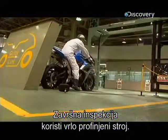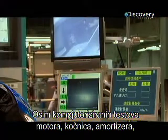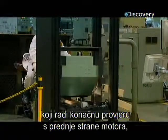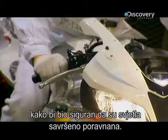Final inspection makes use of a very sophisticated machine. Besides running computerized tests on the engine, brakes, suspension, and instruments, it has a special light-sensitive panel that makes one of the last checks of the whole process, running across the front of the new bike to be certain the headlights are perfectly aimed and aligned.